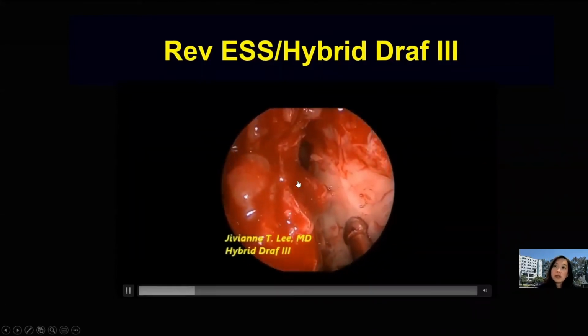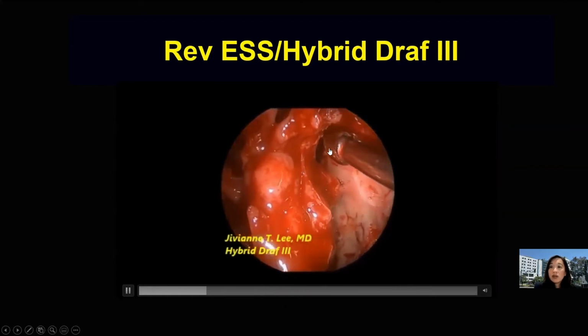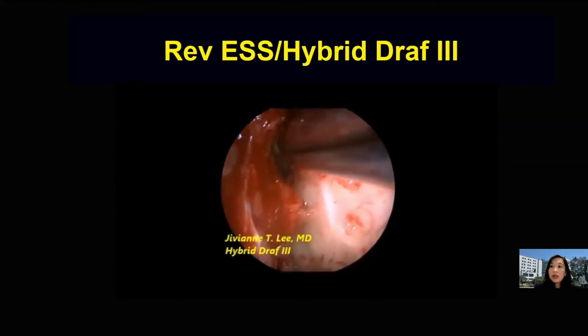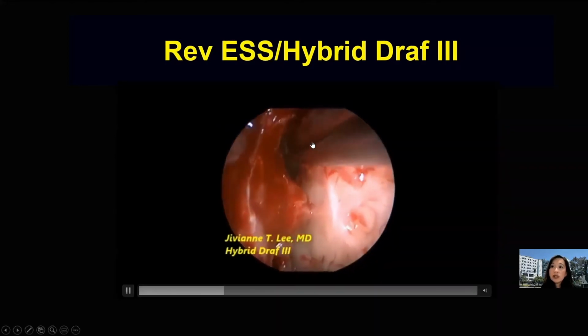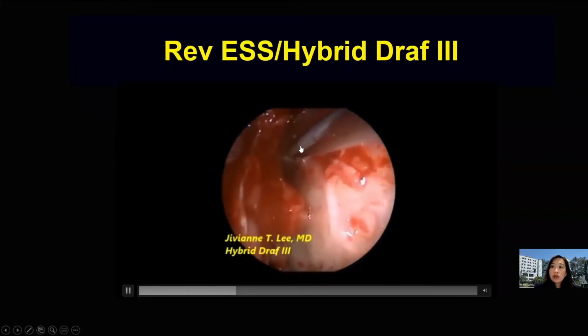I find myself doing a hybrid technique. So I usually identify the frontal ostium with an angled endoscope, and then place a drill into the ostium and then drill anteriorly through the nasal frontal beak.